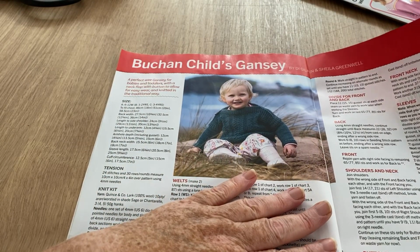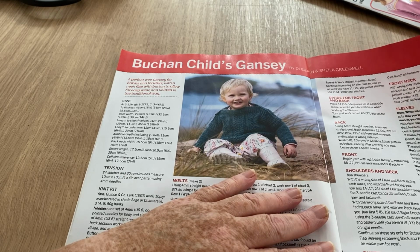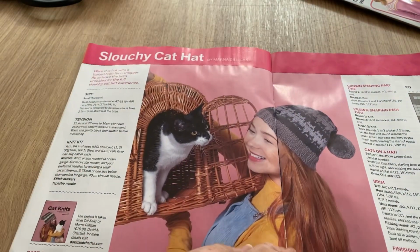Buchan, child's Gansey. Gansey. What's a Gansey? A perfect wee Gansey for babies and toddlers with a neck flap with button to allow for easy wear and knitted in a traditional way. Never heard of a Gansey. I just thought it was called a pullover. You learn something new every day.